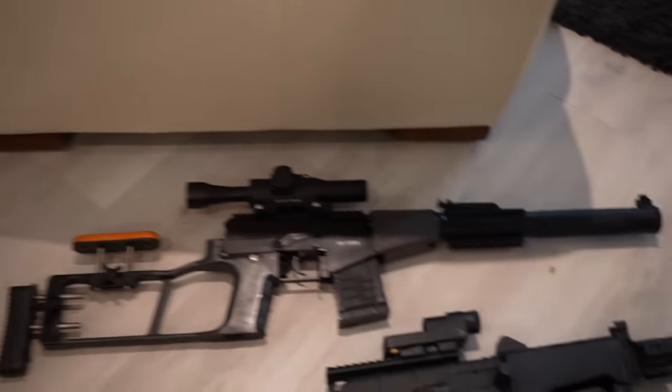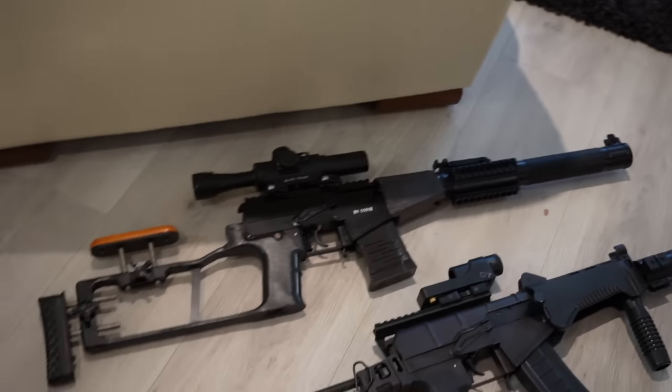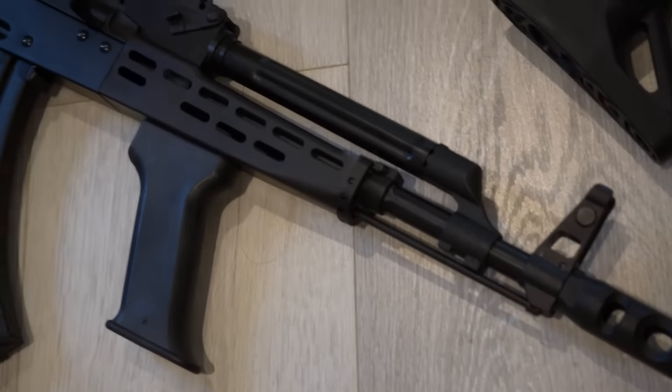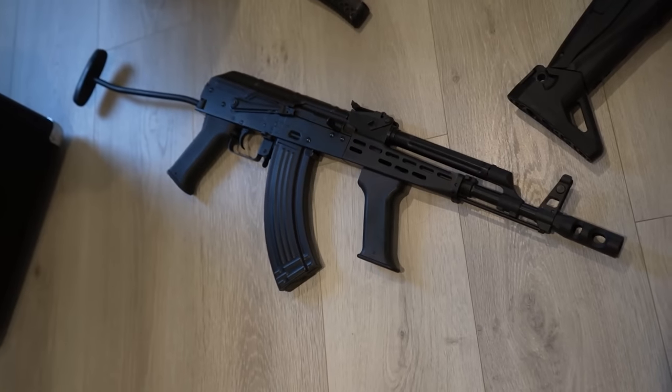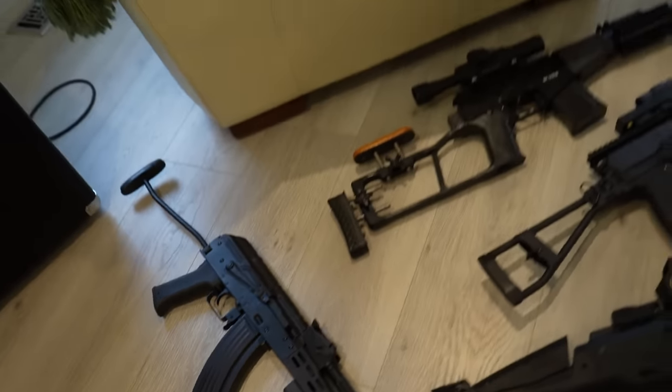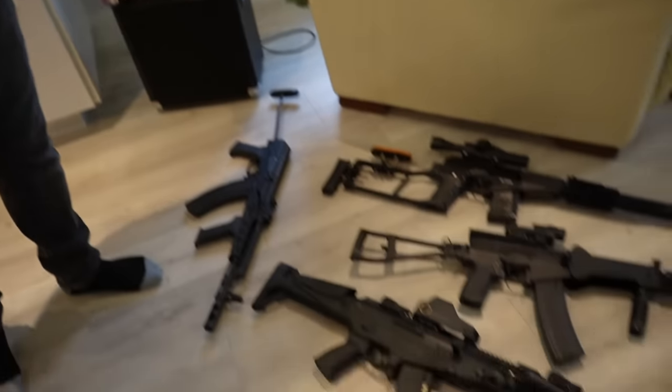Yeah, it looks cool. Beside it, LCT AMD 65. Oh, that was an LCT. Yep. I've always thought these look really cool. I think a couple other companies make them, but I'd like to get the Hephaestus gas blowback version of that one day and get rid of that one.